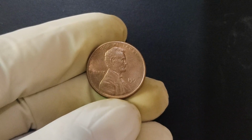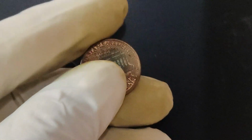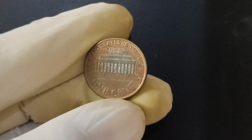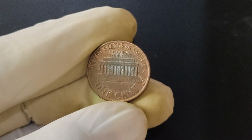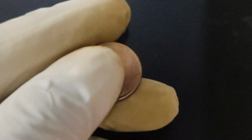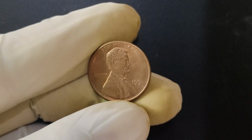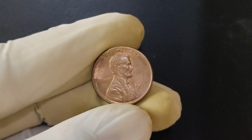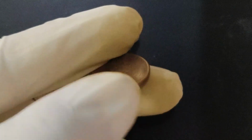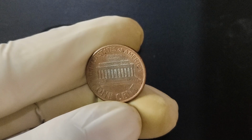Now, if you're serious about coin collecting, you know that certain factors can make a coin valuable: rarity, condition, historical significance, and errors. For example, a 1955 double-dyed penny or a 1943 copper penny. Those are the kinds of coins that can fetch big bucks at auction. But a 1991 penny without a mint mark? It's just not rare. Even in the best condition, it's not going to bring in thousands, let alone hundreds of thousands of dollars.